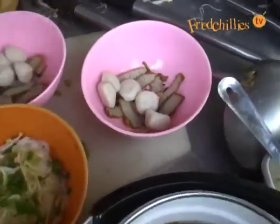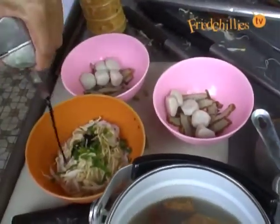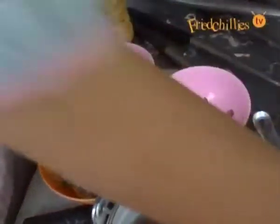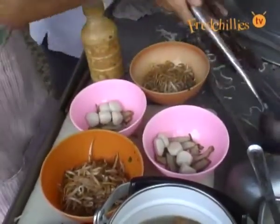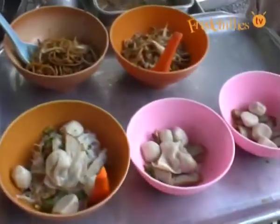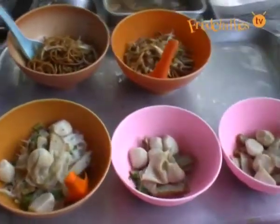We recommend you to have the ho fun dry with soya sauce and tauge. On the side is your bowl of soupy, fishlicious goodness. Fish cakes, fish balls, scallions, soft wonton, and white pepper with hot soup poured on top.